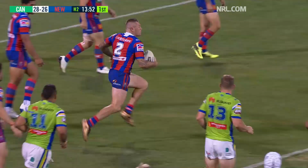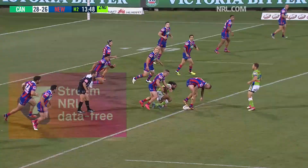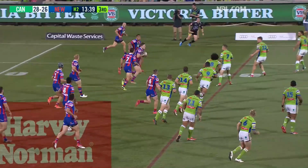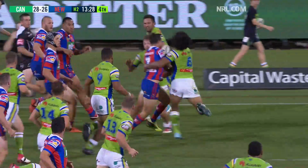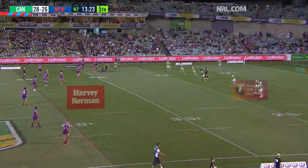Get it out. So the momentum shifts again. Sasa. Been strong. Been really strong. Some fresh legs out there. He's chomping at the bit to get it, Pierce. Fitzgibbon. So another tackle. Pierce again, the short side. Soliola comes to take him. So the last tackle. It's been a good game.